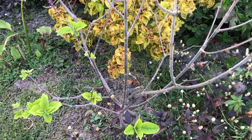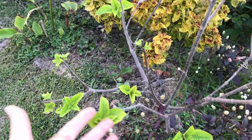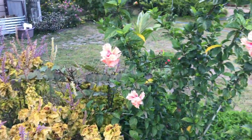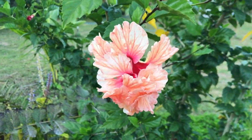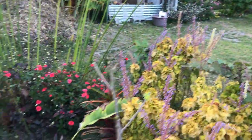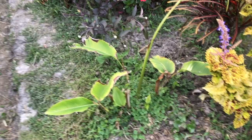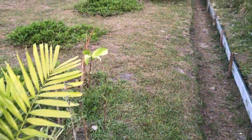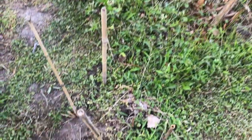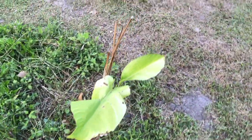I thought this was dying, so again I cut back some of the branches, and thankfully this is actually starting to get some leaves. Aren't those pretty? That color is just so nice. That Heliconia is struggling a little bit. As I'm standing here, I see how dry everything is. So as soon as I finish, I'm going to go water. The gardener whacked the struggling little Heliconia that was here. That one's struggling.